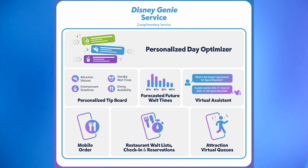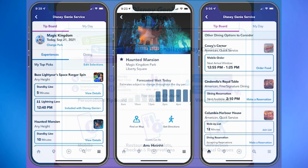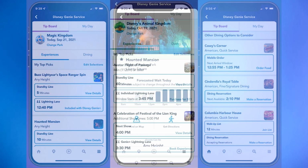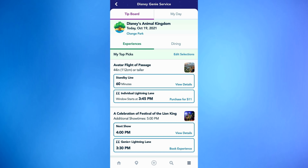So the easiest way to break this down, I've seen a lot of people overcomplicate all of this. Disney Genie is a free service that just gives you recommendations. That's all it does. It helps you plan your dining, which I will tell you, when you go to the dining side of things in that tip board, it is really helpful. It shows you available reservations, the walk-up list times, and then it shows you the times for mobile order for every restaurant, and it's super easy to sort through. That is the thing that has been most improved by this service. On the other side of things, it'll just give you recommendations like this has a short wait, you should do this now, that kind of thing.